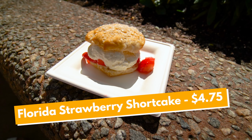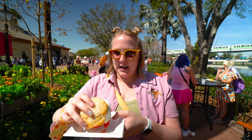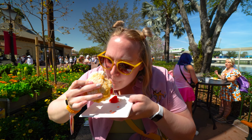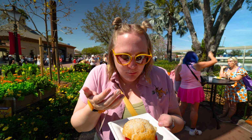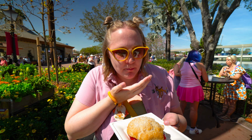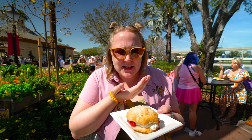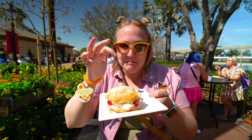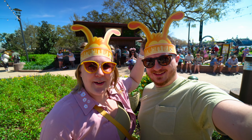and this is not what I expected this to look like, but holy cow, it looks so good. I don't know if this is how you're supposed to eat it, but I am just gonna pick it up. Oh, really messy, but that is super good. The whipped cream is very light, and the cake is kind of more like a biscuit with like sugar crystals. I know I have stuff all over my face, but that's pretty good. I do recommend.